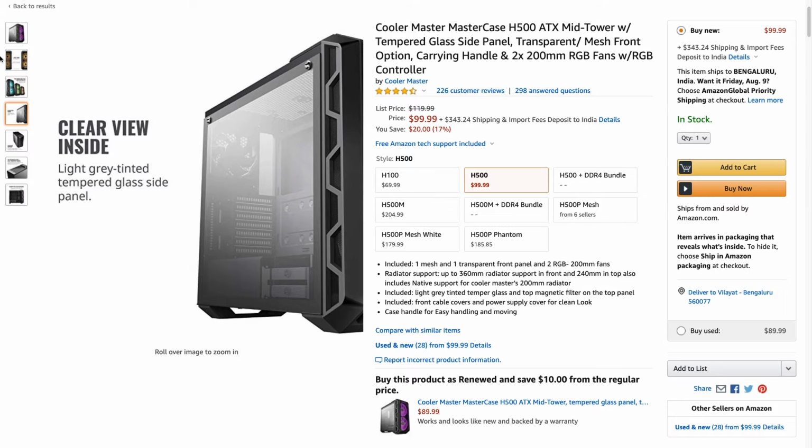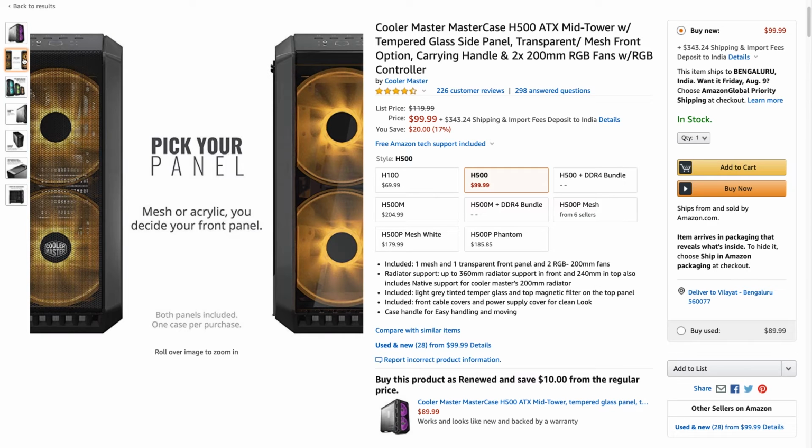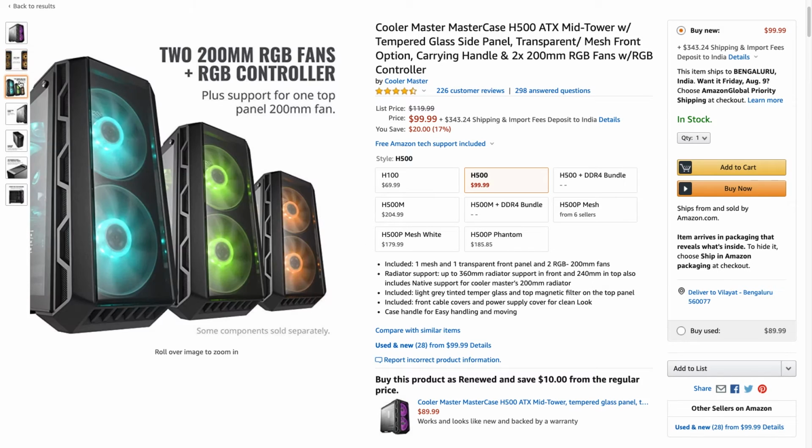For the case and to wrap this whole build up, we have the Cooler Master MasterCase H500. You can also get this in the mesh edition. This is going to have the acrylic front plus the tempered glass side panel. It also has two 200mm RGB fans with a controller included, and you have a lot of color options. You have a lot of customization options, plus a lot of space. This is just a really good case for $100.